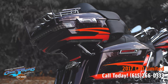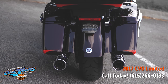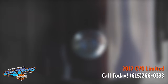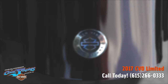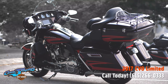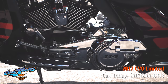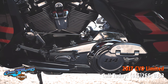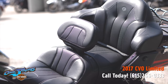They top out at around 940 pounds, full of gas, and are the smoothest, most comfortable, and reliable motorcycles on the road today. The CVO models are the cream of the crop when it comes to Harley-Davidson. This one is presented in black garnet and electric red pearl. And man, what a beautiful motorcycle.